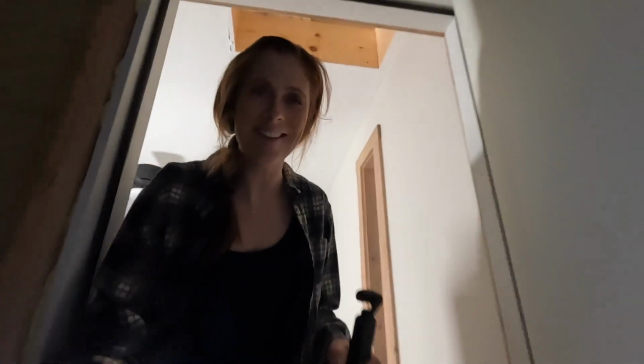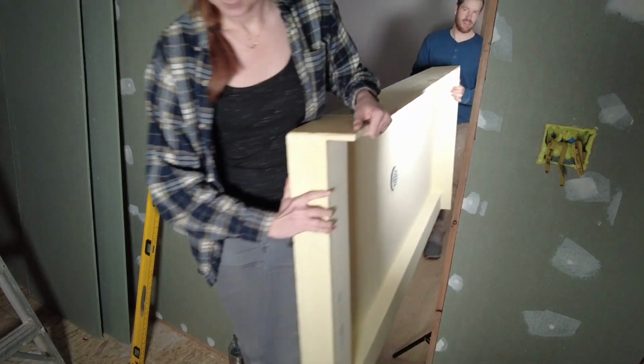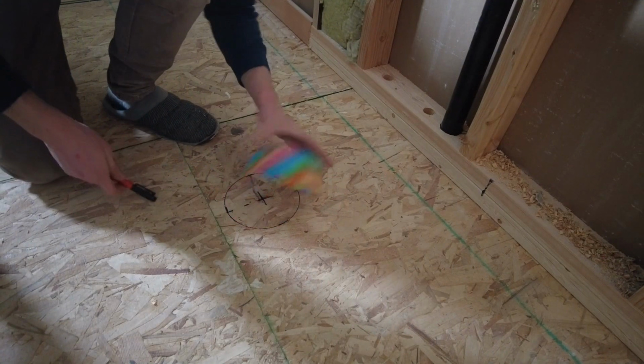Do I have to go down there? Yes. It's cold. Bowl template. Perfect size.